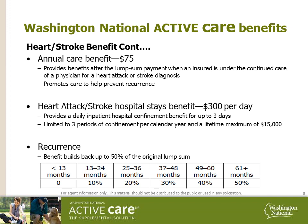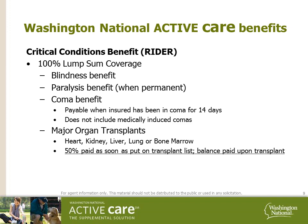All right, so that's the base plan. You can do, again, cancer only, heart stroke only, or they can do a combo that includes both lump sums. Now we'll look at the riders. The critical conditions rider. All right, so just think about it this way. You can't do the riders until you've done at least one of the bases, right? Either the cancer only, the heart stroke only, or the combo.